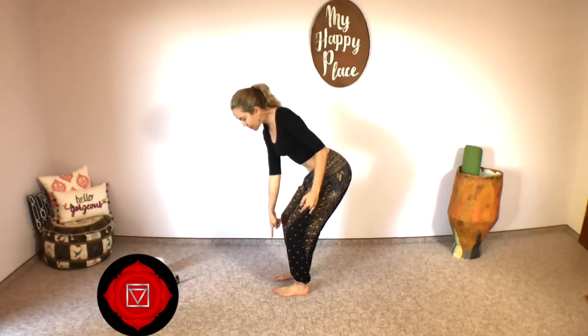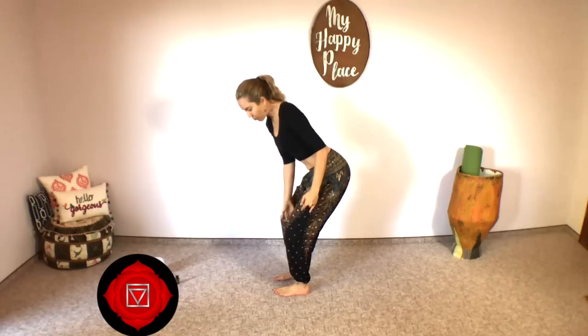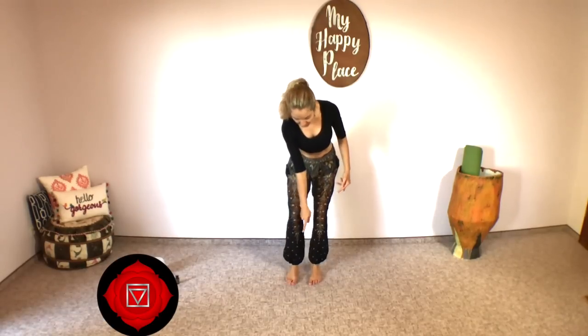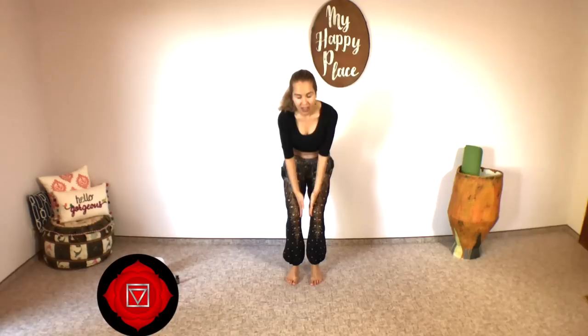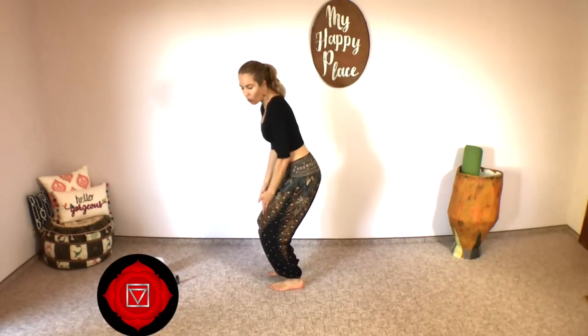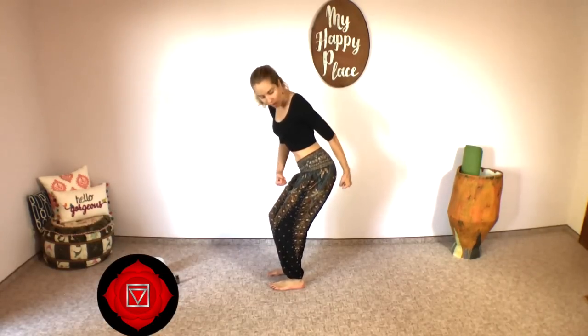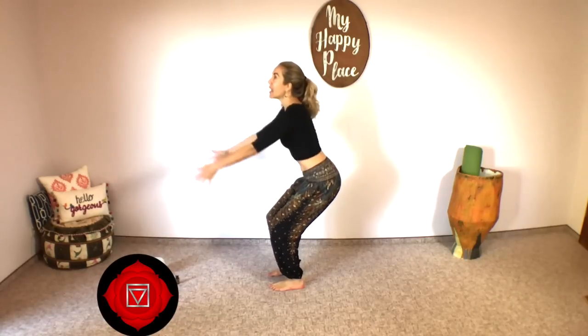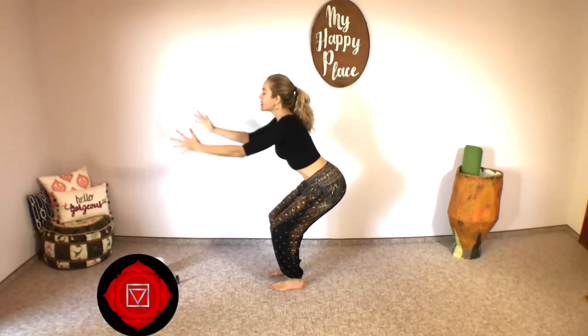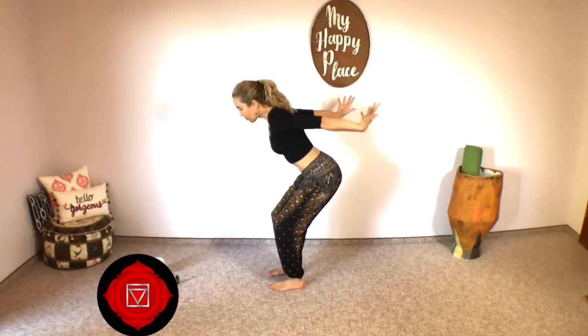You just want your feet to be even apart from your knees. So your feet are even distance apart and your knees are even distance apart. Don't let your knees go far beyond your toes. You want to sit back, root back. Again, think first chakra, right down in the perineum area, way down low. So root chakra, red, grounding, inhale up, exhale, root down.